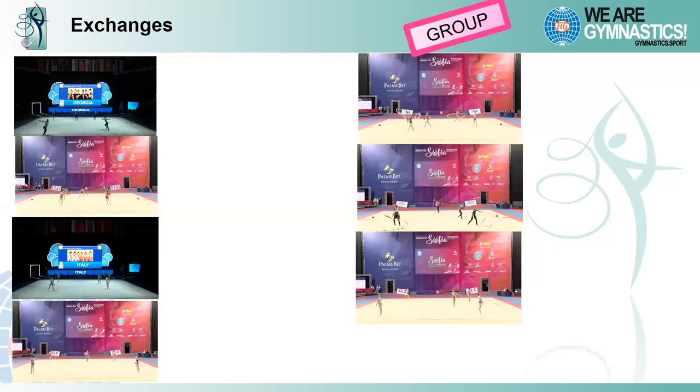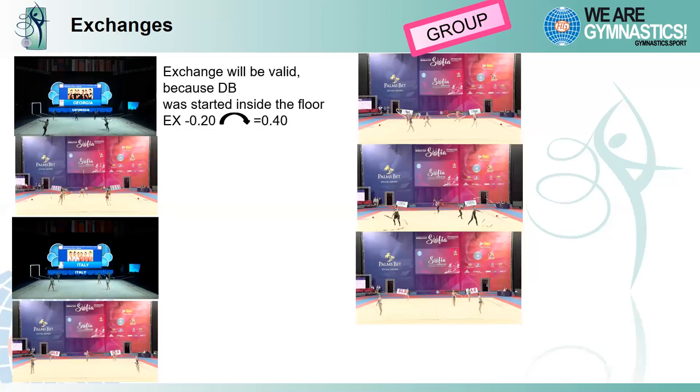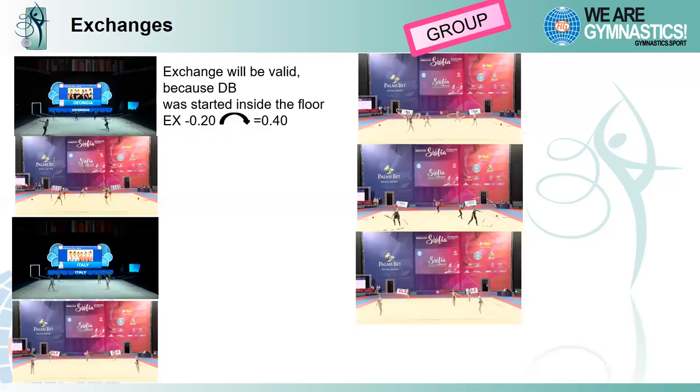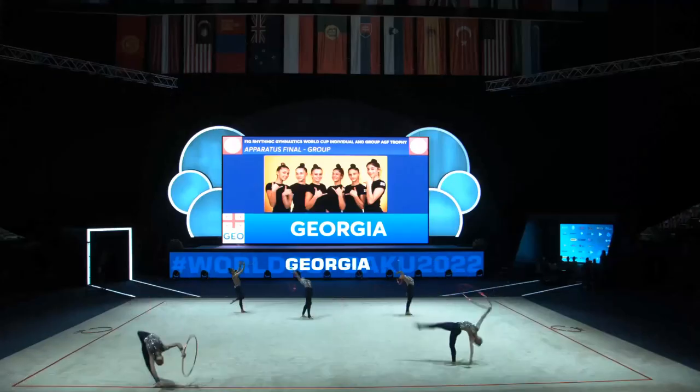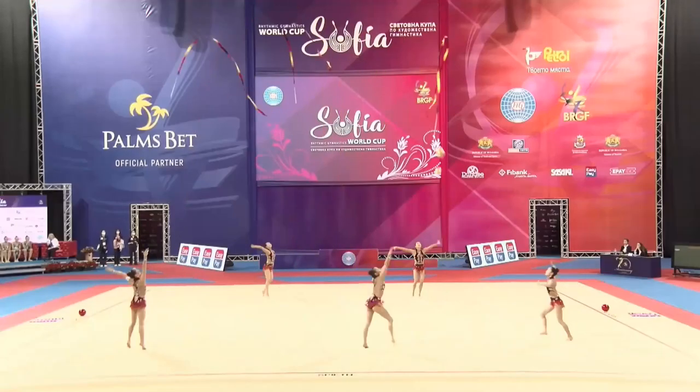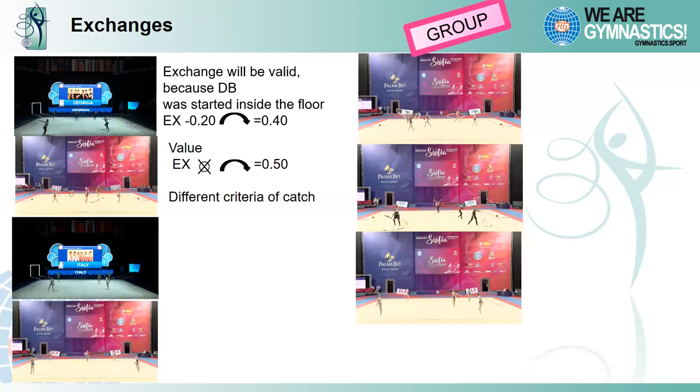The exchange is valid because it started inside the floor area. The DB exchange is 0.2. With the criteria, the value is 0.4. Watch it one more time. Next. The exchange's value is 0.5, long and high and outside the visual, different criteria of catch, so we didn't give more. So 0.5 is the value of the exchange.